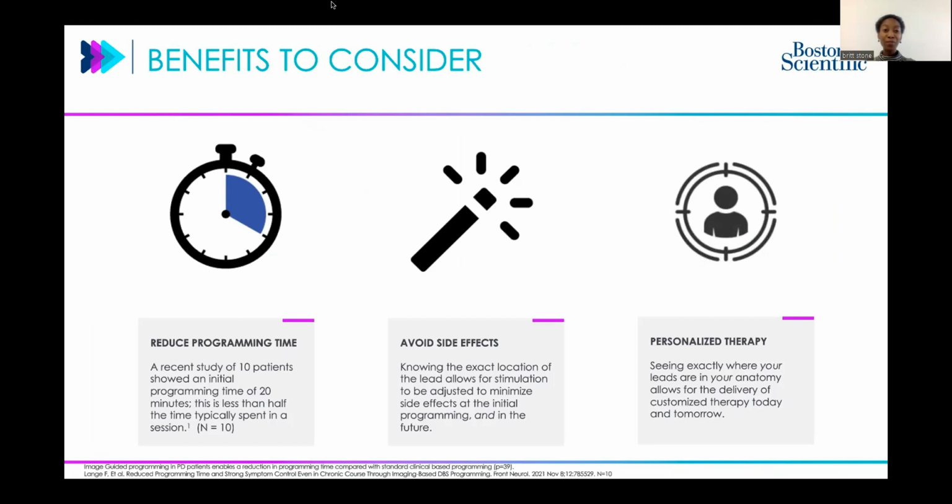Overshot there, pardon me. So benefits to consider. Once again, reducing programming time, avoiding side effects, and the fact that it's personalized therapy. So there's one thing we know: we can know the textbook definitions of these conditions and what's supposed to work, but every person is different. Everyone responds to stimulation differently. Everyone responds to medications differently. So the fact that we can actually streamline to you as a person individually is kind of the future of medicine, I feel.